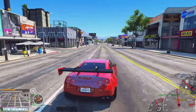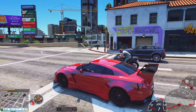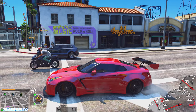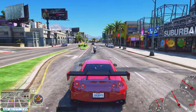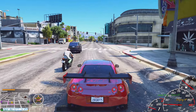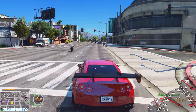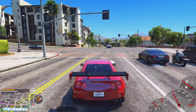Why you gotta turn all the way over there, man? Oh, I see a bike. Talking about a bike, man. Oh, come on. Oh, man. Oh, he don't want nothing. Okay, okay. I see you, bro. Okay, go ahead. Do your thing, man. I don't want you to crash now.